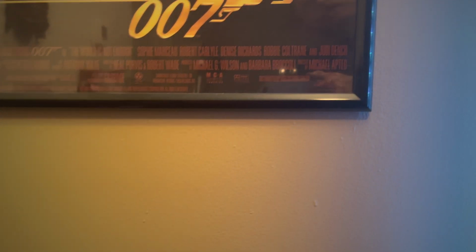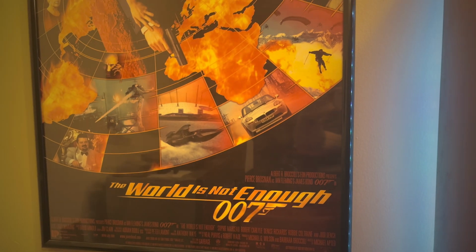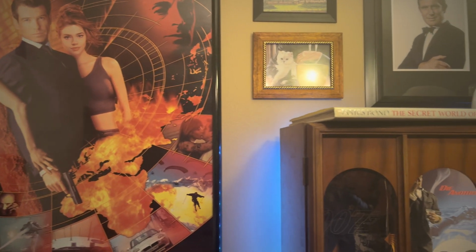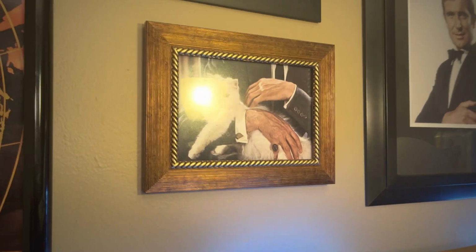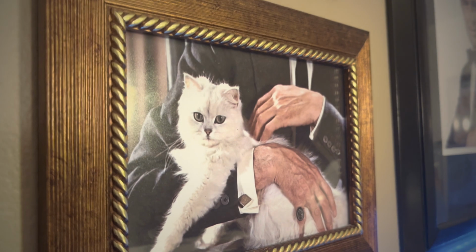Moving on up, we've got The World Is Not Enough. This is going to be a big 27 by 40 inch poster, and I think this is probably my second favorite poster of the Brosnan era. The Die Another Day poster, man, it's so beautiful, all the ice on it. We've got Blofeld's cat, sporting that awesome Spectre ring.